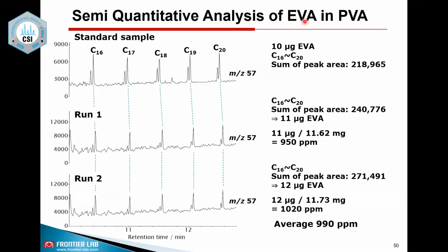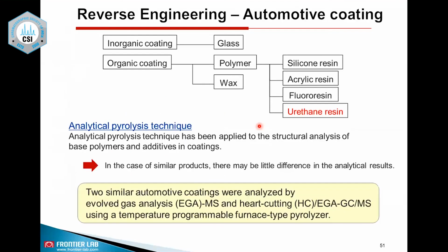So that means if they are doing a cleaning, the cleaning water or cleaning sample should be analyzed for PVA content to ensure that it is below 1000. So this is how we help to sort out the failure analysis. So that's okay. The second application is more like a reverse engineering.